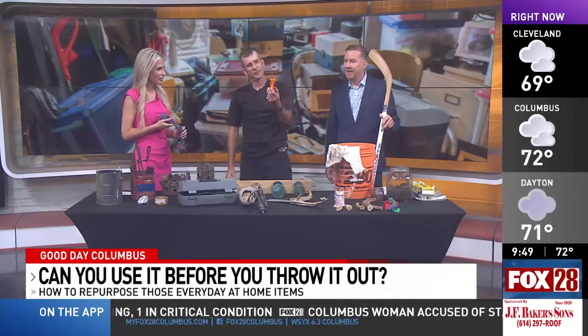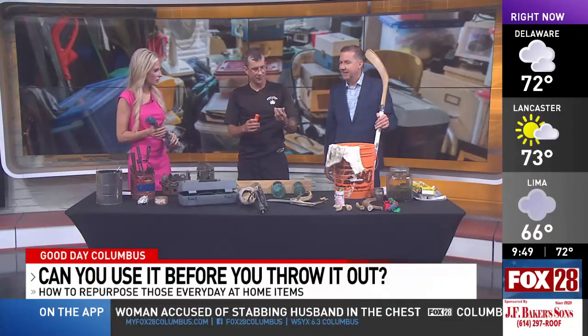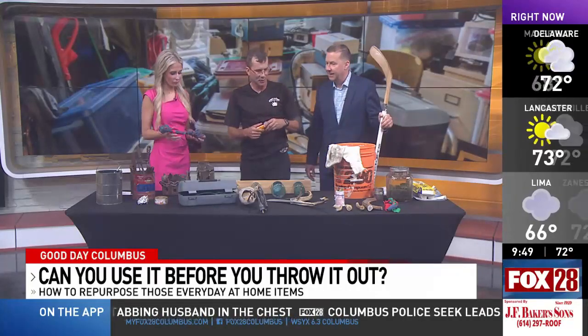If you travel, you need to reuse some Q-tips, and an old pill bottle or whatever bottle that is. It keeps it dry. You can take it camping, whatnot.